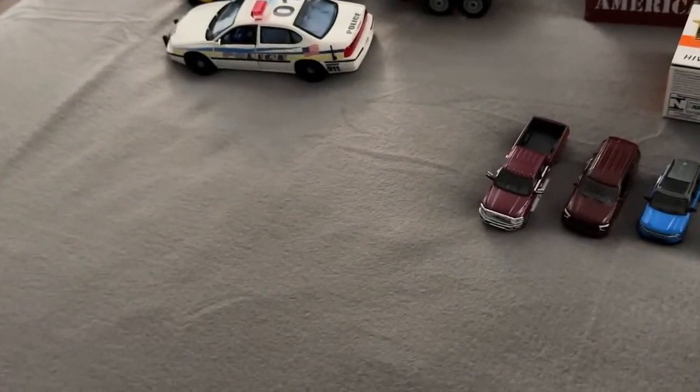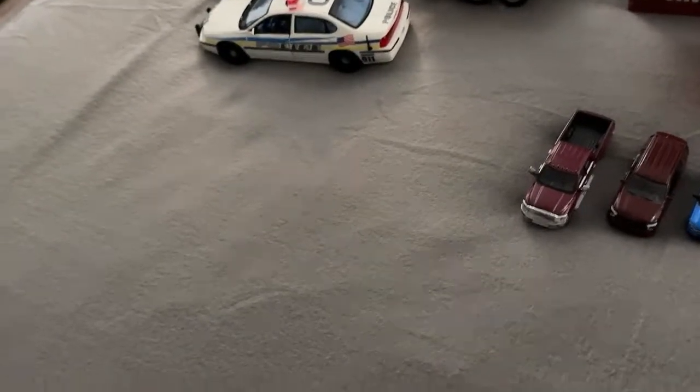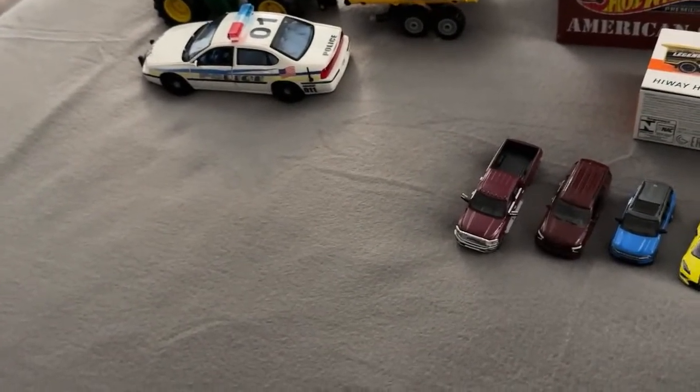I have the light blue and navy blue version. Oh yeah, I do like that color scheme. That was the same color scheme as the original launch model. So that's super cool. Review old diecast.